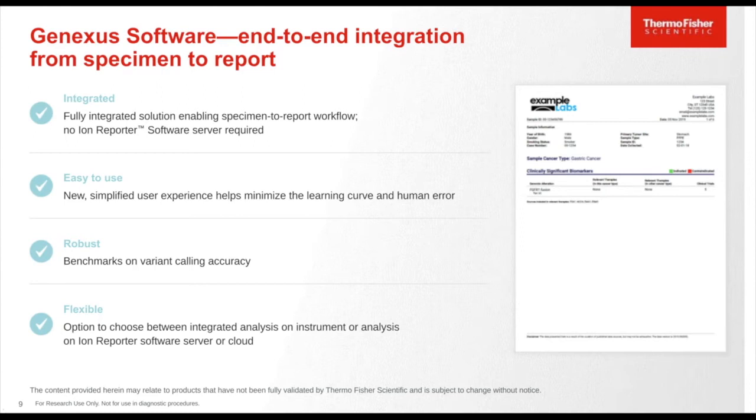It's easy-to-use software with a new simplified user experience that helps minimize the learning curve and human error. It is robust. It's still based on the variant calling accuracy that was built with the variant calling plugin installed in the Ion Torrent instruments. It also provides flexibility with the option to choose between integrated analysis on the instrument or analysis on the Ion Reporter local software server or the Ion Reporter cloud. So it allows you to choose one of the options for doing the analysis.